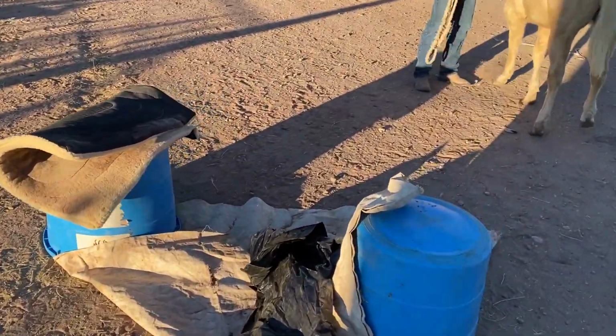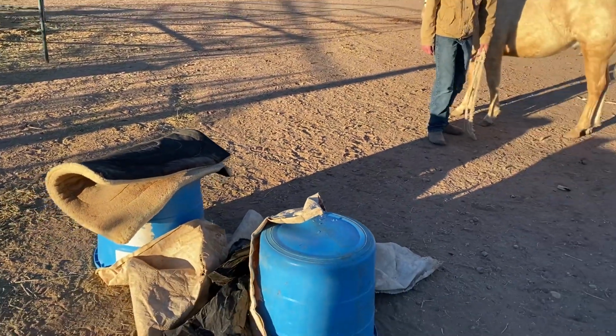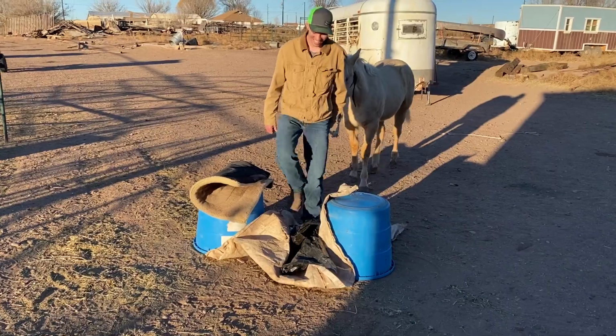Watch, I want to try something. Put these barrels just a foot, about 2 feet apart, maybe. Yeah, that's scary, Dad. I don't know if Blake will make it through there, but.